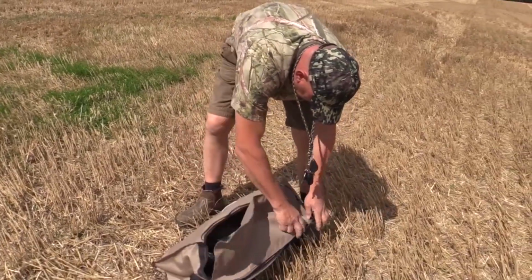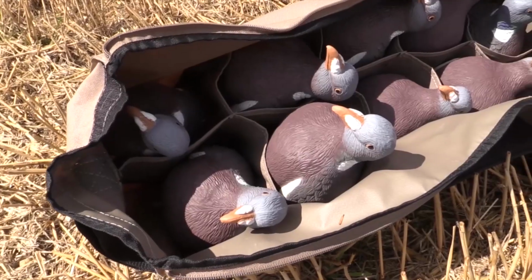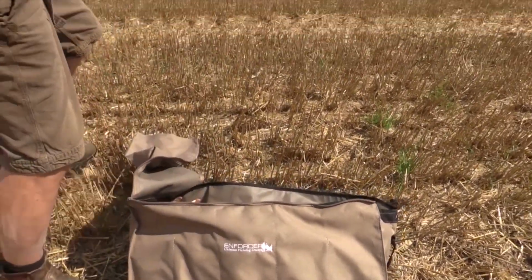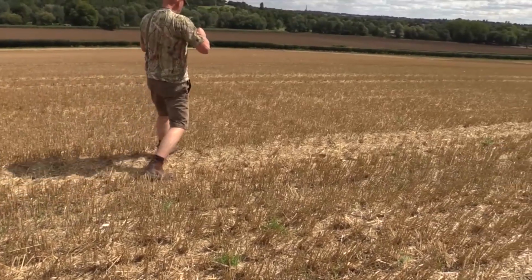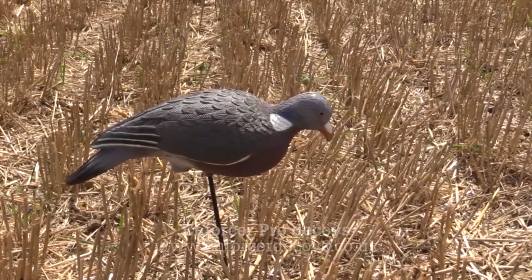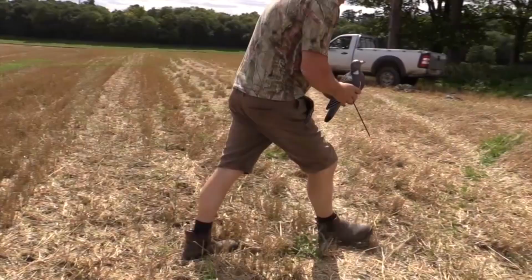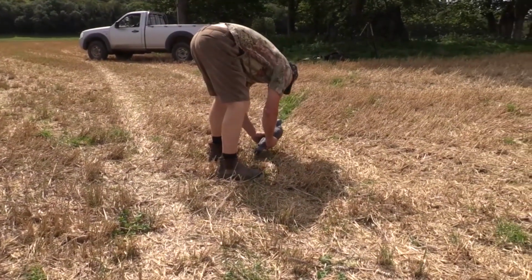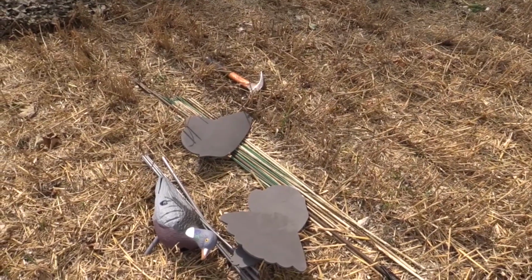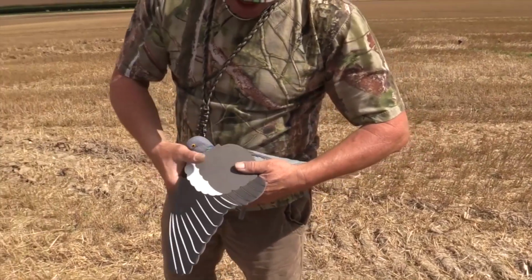Now it's time to bring out the real star of Geoff's pigeon exploits this year, the enforcer decoys. Previously a shot birdman, Geoff has been converted by the realism of these oversized deeks, and enforcers have sent him a new toy to play with today. Flapper, first time out.